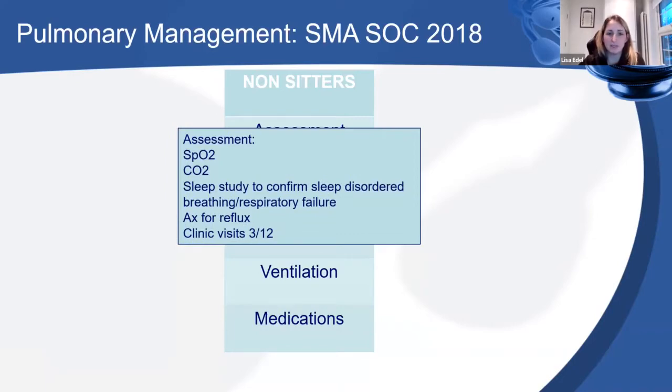So looking at assessment, they say that you should monitor SATs and carbon dioxide, and that a sleep study should be used to confirm sleep disordered breathing or respiratory failure, that you should be assessed for reflux, and clinic visits should be 3 to 6 monthly, but ideally 3 monthly. Now, firstly, some of our kids who have SMA1 or are non-sitters have a completely normal sleep study, but actually I'll show you in a little bit some of the criteria that we use at Great Ormond Street to decide whether someone should or shouldn't be on non-invasive ventilation.